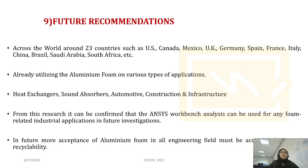And across the world, around 23 countries such as the US, Canada, Mexico, UK, Germany, Spain, China, and even Saudi Arabia and South Africa are already utilizing foam in various applications like heat exchangers, sound absorbers, automotive constructions, and infrastructure. From this research, it can be confirmed that the ANSYS Workbench analysis can be used for any foam-related industrial applications in future investigations.